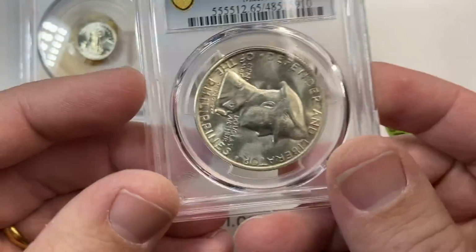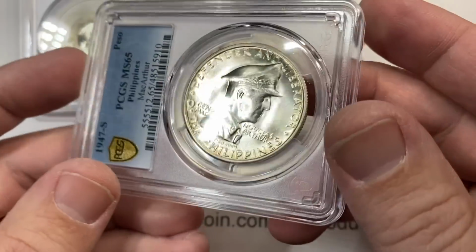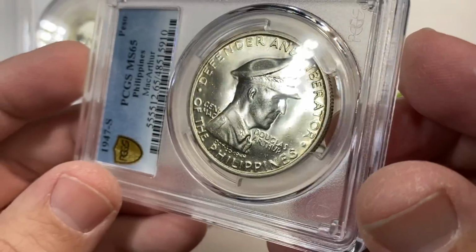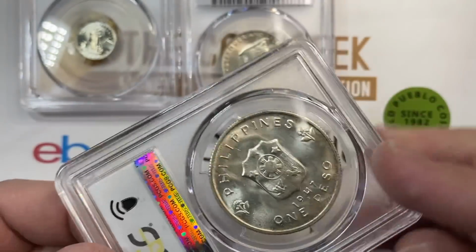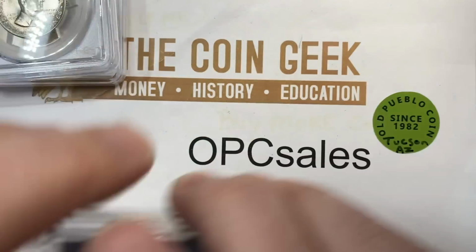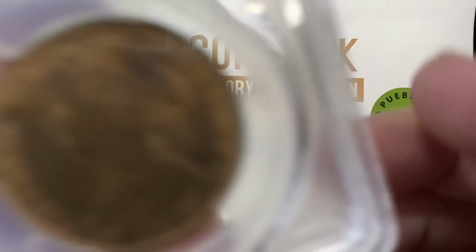So same design from the 1 peso coin to the 50 centavos coin. Just the difference is size on that guy. This coin, by the way, also really, really nice for 65. So far, you've got 365 coins, of which I like that coin. I think that the peso is a coin that I could see conceivably coming back a higher grade.